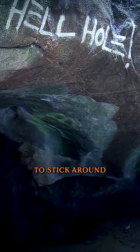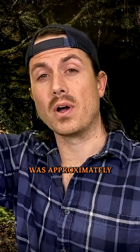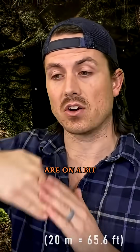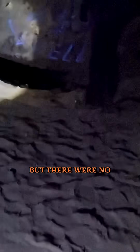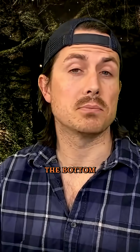He paid the guide to stick around at the car while he went down and explored this cave. He assured him it was not going to be for a very long time. The shaft was approximately 50 meters deep and 1 meter across, so it's pretty narrow, and the first 20 meters of the descent are on a bit of an angle, and then the final 30 meters are a straight vertical drop. At the bottom of this cave was an opening where you could actually stand up and walk around, but there were no other tunnels to explore, so you would just go down, touch the bottom, and go back up.